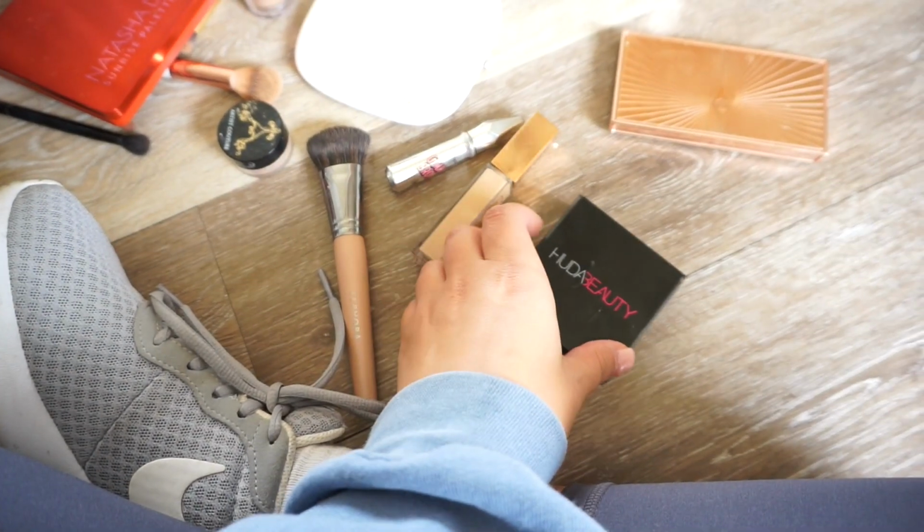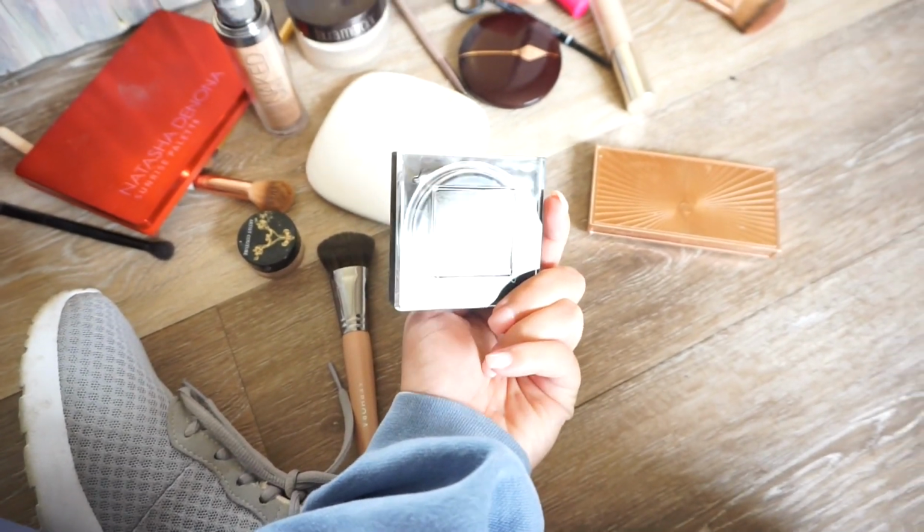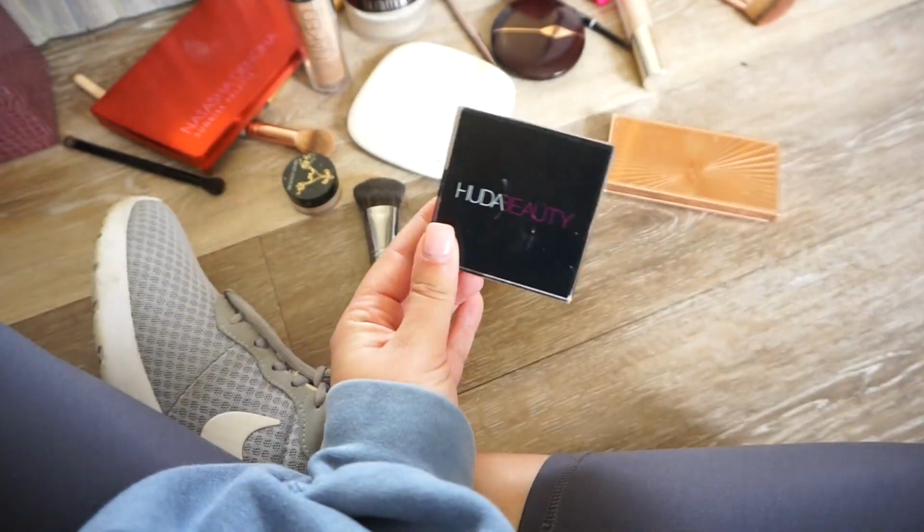I've been doing it in front of this mirror. But the new things that I picked up are this Huda Beauty cream contour in the shade Light. I really like this. I've been contouring every single day. I need a self-tan for sure, but this is what I've been using on my face.